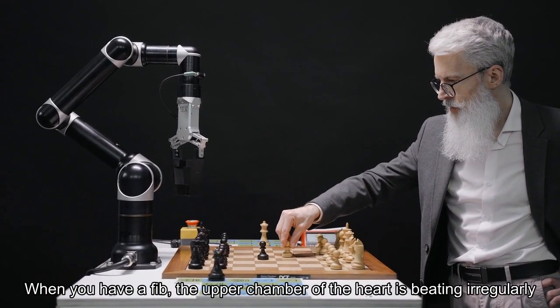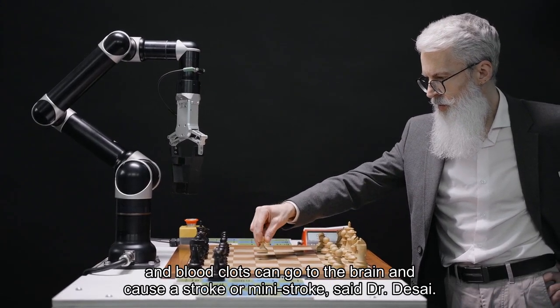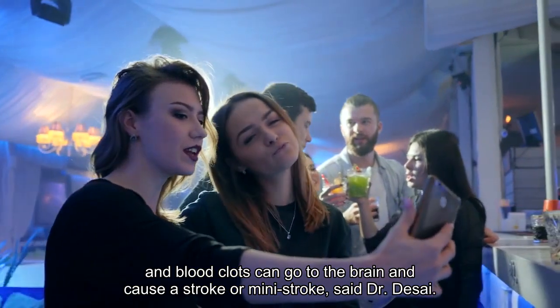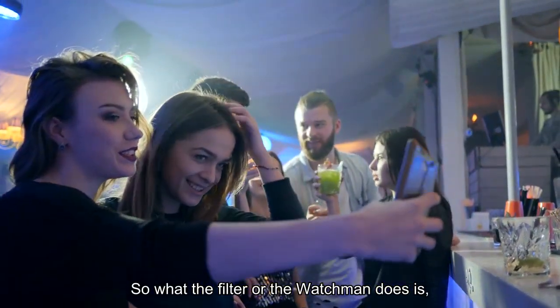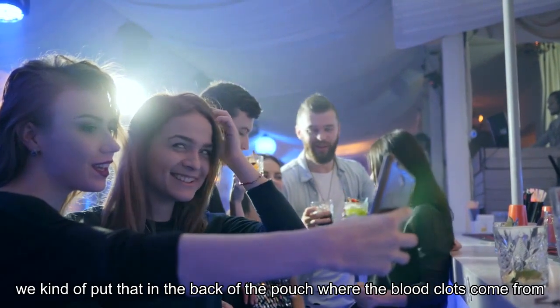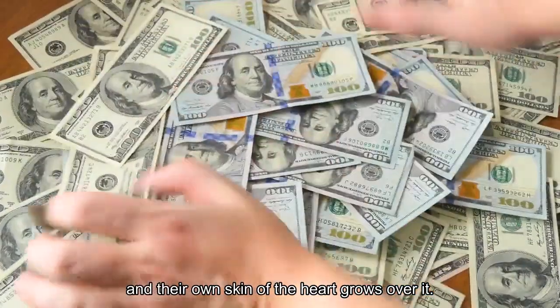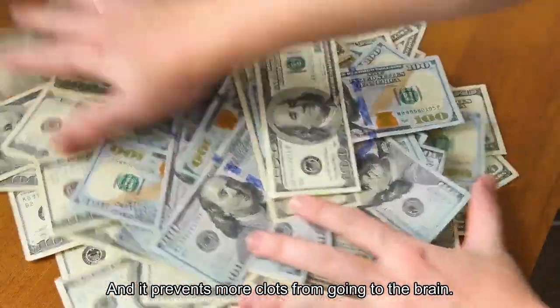"When you have AFib, the upper chamber of the heart is beating irregularly and blood clots can go to the brain and cause a stroke or mini-stroke," said Dr. Desai. "So what the filter or the Watchman does is, we kind of put that in the back of the pouch where the blood clots come from, and their own skin of the heart grows over it. And it prevents more clots from going to the brain."